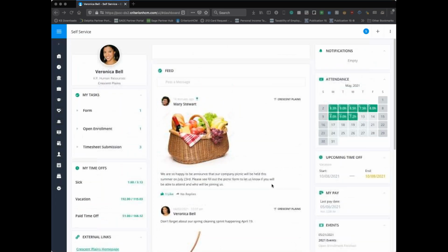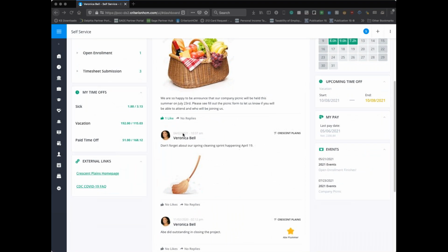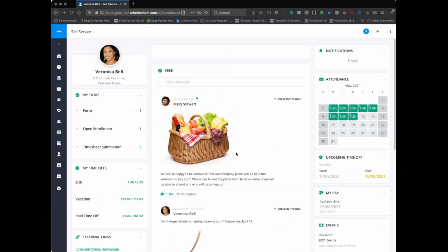Down the middle, we have a feed where people, so this is the president of the company, Mary here, can send a message out to all employees, including little images or videos and attachments, documents, that kind of thing. Or you can have something from HR, letting them know about particular stuff. And you may even have your managers sending out messages to their employees. And those messages, of course, are going to live here, but they also can go out as emails to the employees as well. So if they're not logging in every day to clock their time or whatever, they're still able to get these messages delivered to them in a timely manner.